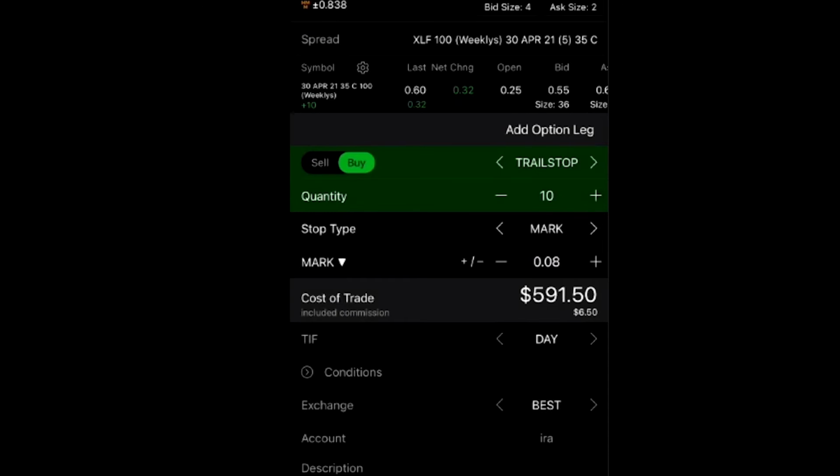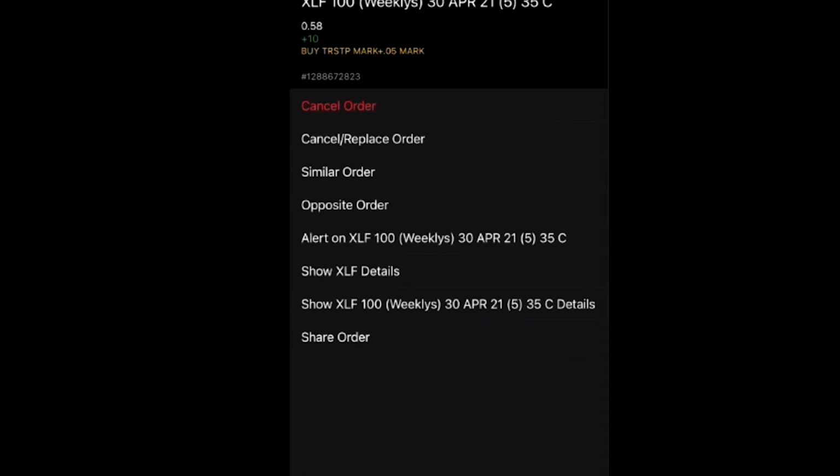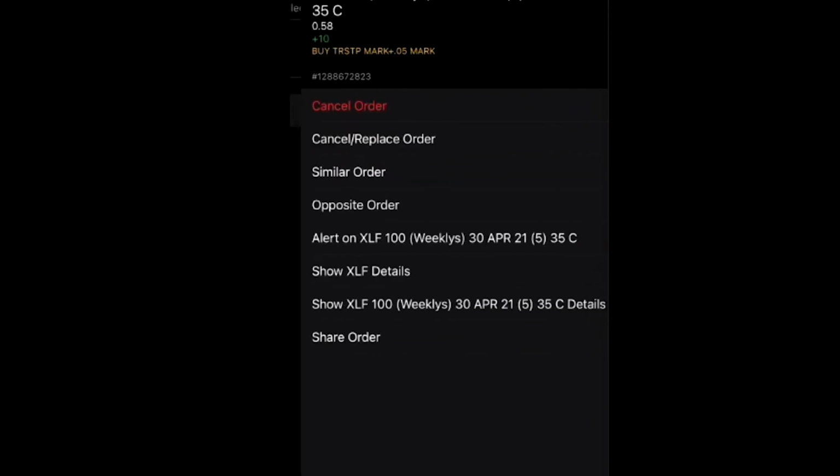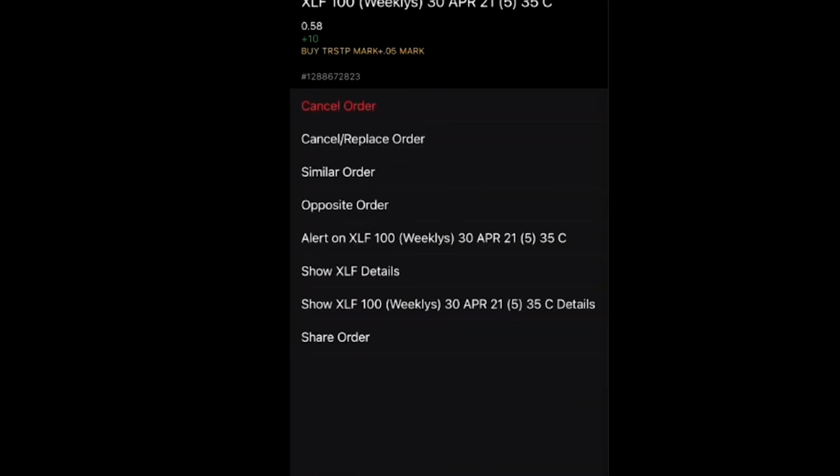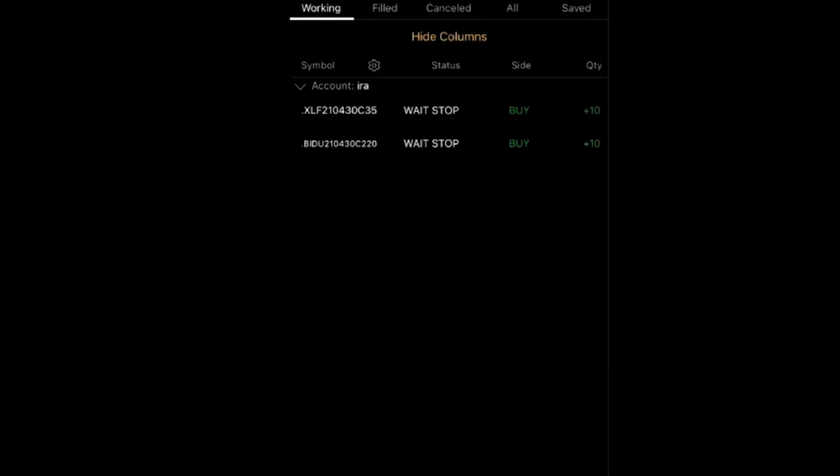And if you wanted to change the trailing stop back to a stop loss, then you go back to your order section, right? You're working, right? Oh, I'm getting confused. I want everyone to know this as well too. Yes, correct. The median between the bid and the ask. Yes, that is correct. So I want everyone to know this.